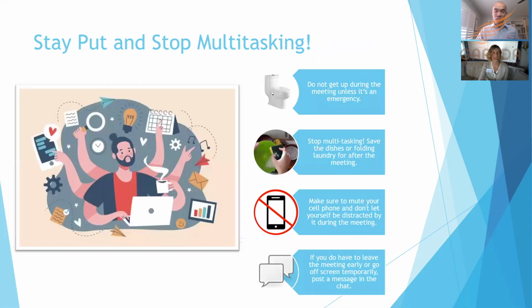All right. Next, my last suggestion that I have, I think this is really important, and I know it's very hard for a lot of people, but stay put during your meeting. I haven't noticed this too much during our Zoom meetings, but I've noticed it in others. People get very, very comfortable. So I really recommend that you just stay put and stop multitasking during the Zoom meeting. Only get up if it's an emergency or if you have to use the restroom or something. Stop folding the laundry, stop doing the dishes.